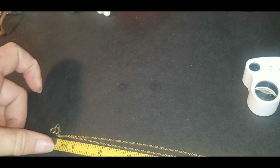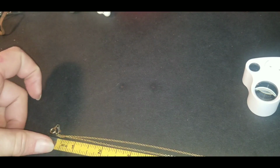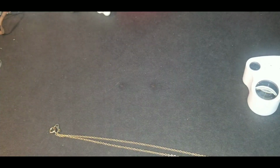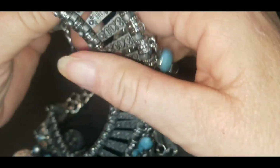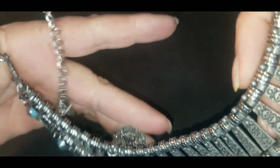And it is 17 inches. That's about a half inch for the little pendant. And there's that. Can you hear the bells are ringing? Not bells, it's just a beautiful collar necklace for those of you who like collar necklaces.